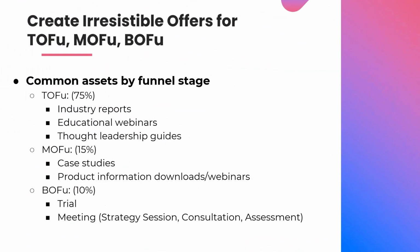Alright, so create irresistible offers for these different groups. You want to have common assets by funnel stage. So at the top of the funnel, and generally speaking, audience. Middle of funnel should be about 50% of your audience. Bottom of funnel, 10% of your budget.